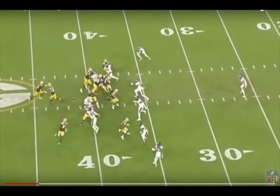As we go back, you would see if that block is made right here, Jones would have the time to either get a one-on-one if he bounces outside of the corner, or break through and either get the one-on-one or two-on-one with this linebacker and/or safety.